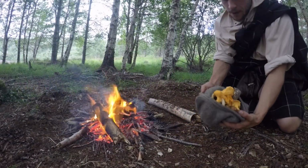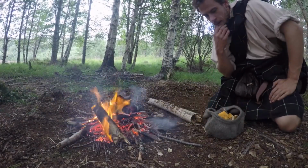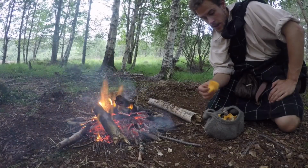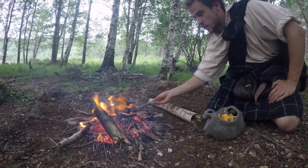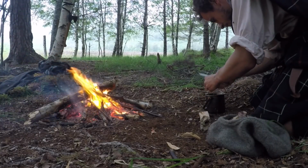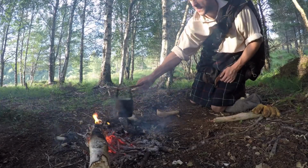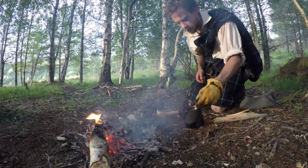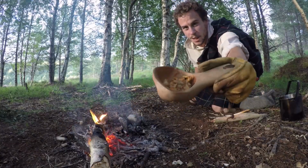So I found a fair haul of wild mushrooms today. So I think I'm going to chop these up and fry them in butter and sea salt. And then afterwards I'll probably make a wild blueberry and wood sorrel porridge. First batch of fried chanterelles. See if they taste any good. Mmm, yummy.